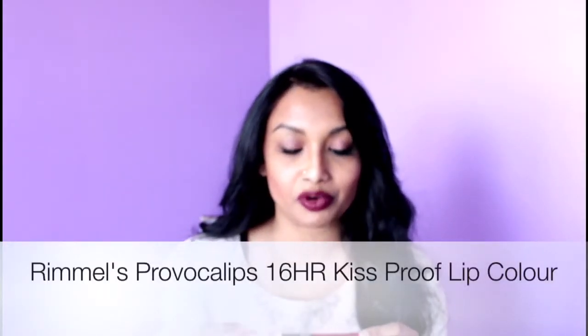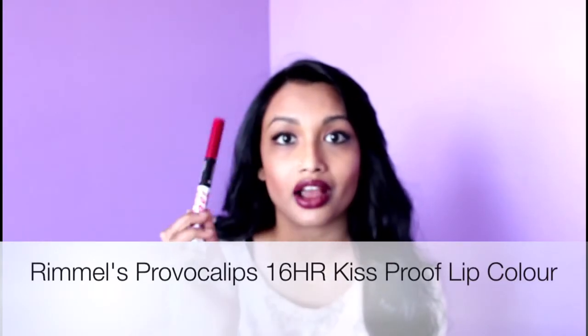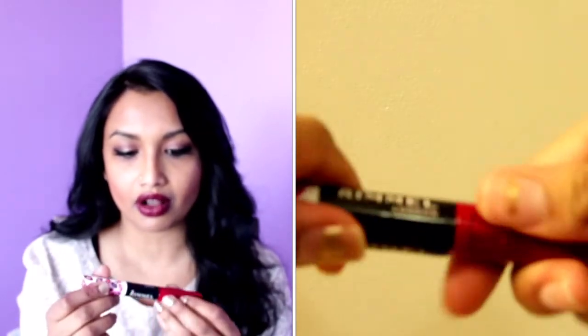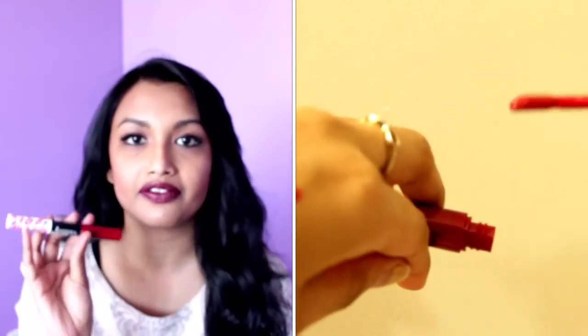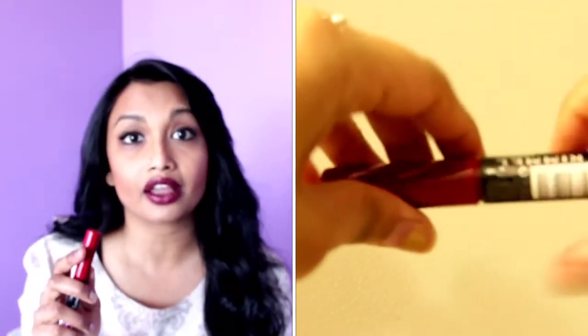Now I have two lip colors that are my all-time favorite in terms of lasting forever. The first is Rimmel London's Provocalips 16-Hour Wear Lipstick. There are several colors in this. This color here is called Play with Fire, which is number 550, and I also got one which is sort of like a mauve. I've used this almost all day, and even at the end of the day when I want to take it off, I have to use an oil-based makeup remover because it stays on.